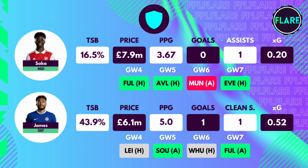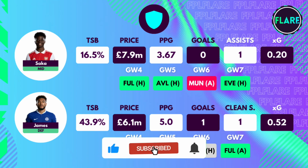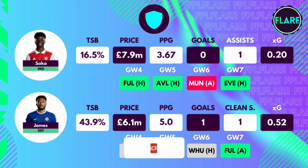Fulham at home and Aston Villa at home in game week 4 and 5 respectively look to be some of the best fixtures in the game right now, as both of these teams have conceded a few goals. Aston Villa especially have looked leaky at the back, so definitely one to target over the next 2 to 3 or 4 game weeks, as Arsenal still have that very strong attacking outfit.